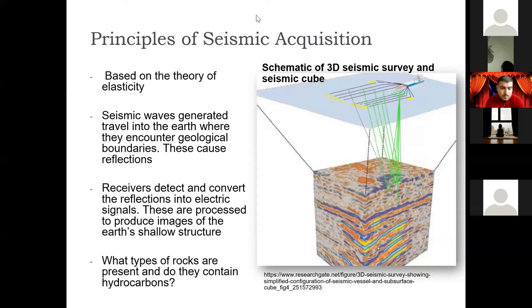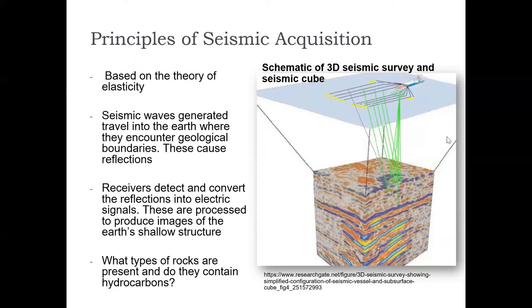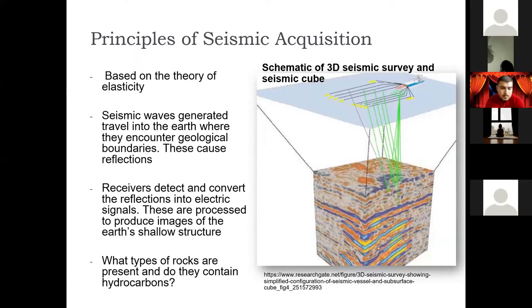So on the right side of the slide, you can see a schematic of a 3D seismic survey. And it shows the seismic vessel, which carries the source and receivers. It then shows the green lines, which represent the ray paths traveling down to the earth and back up to the receivers. And the cube that you can see below is representative of the output 3D seismic volume, which is then interpreted by the geoscientist or the seismic interpreter. And it represents the geological layers in the earth's crust.